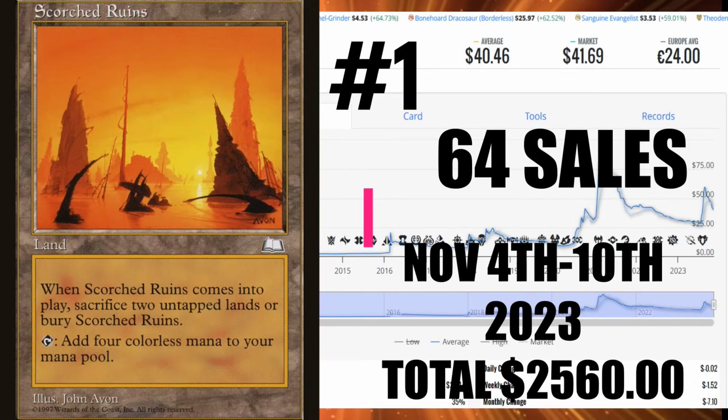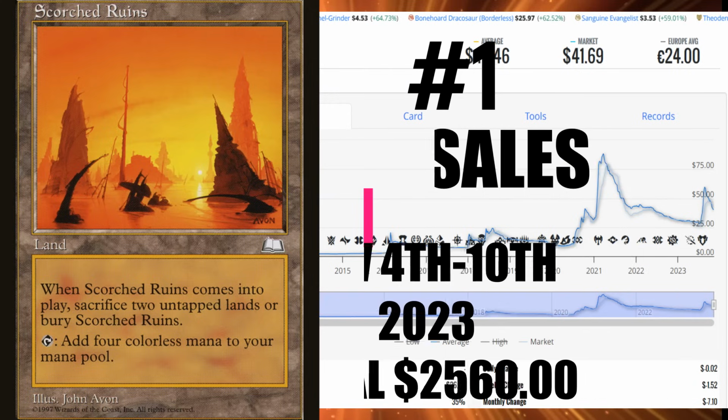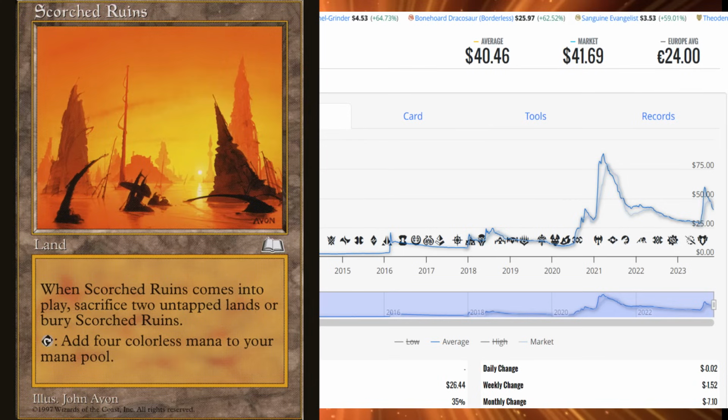Now, Scorched Ruins does come into play. You gotta sacrifice two untapped lands or bury Scorched Ruins. It also says, add 4 colorless mana to your mana pool. This card is an amazing piece of Magic history, and it is downright devastating and used in Tron decks, Commander decks, looking for the Eldrazi. This thing is beast, but there's also ways of bringing this card back. Always keep that in mind.